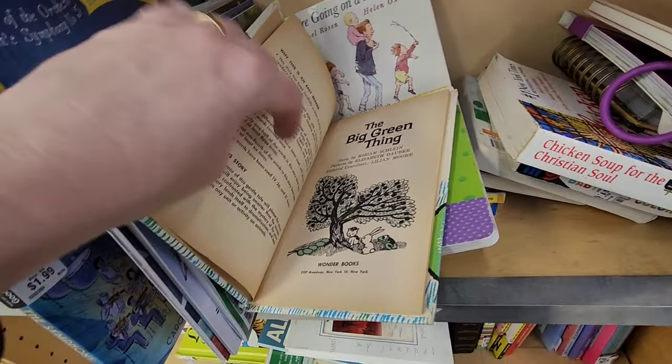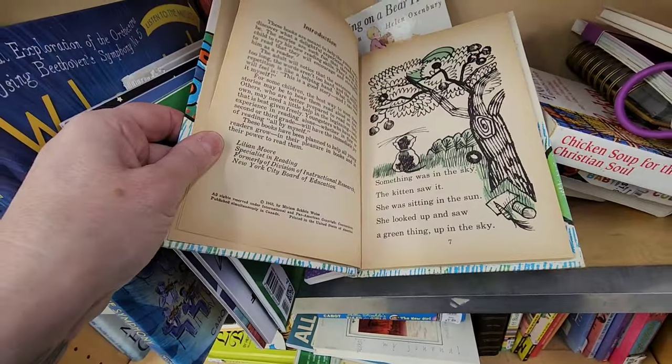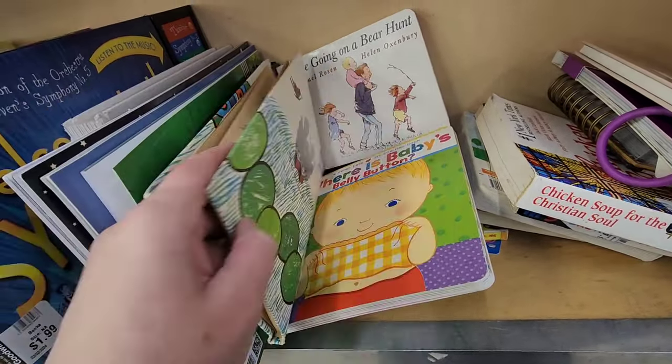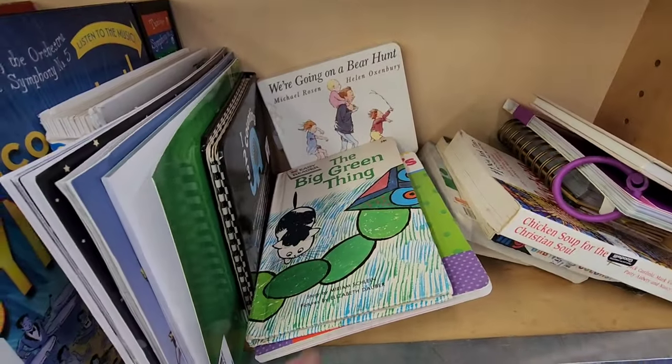What is this year from? Let's see, the 70s? No, 1963. Oh, something was in the sky. It was a frog, maybe? Or a caterpillar? Oh, a kite. I bet it was a kite.